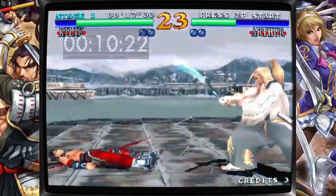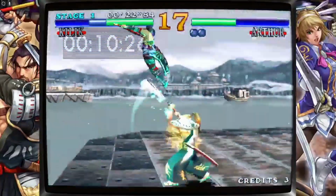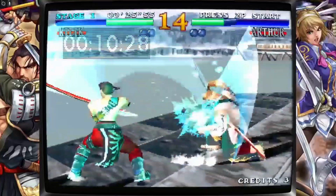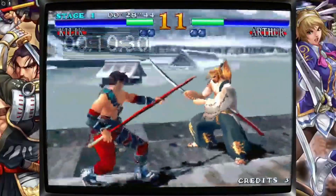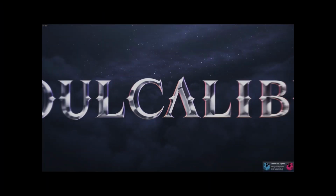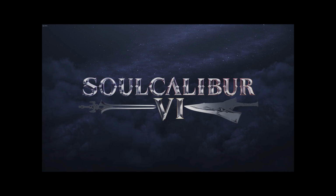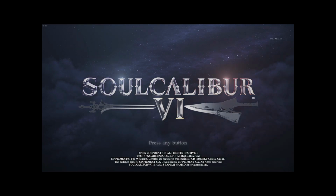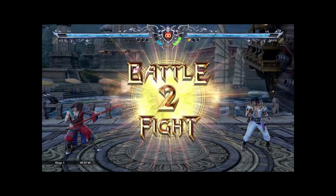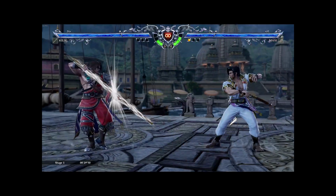So I mentioned that you can play Steam games and other games through the ArcadeNet link also. I wanted to just show the difference between Soul Calibur 1 and the most recent chapter. Soul Calibur 6.